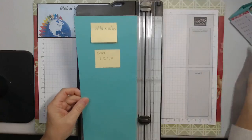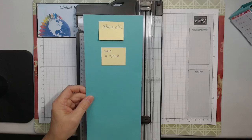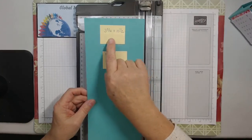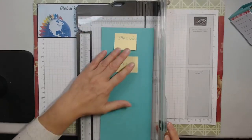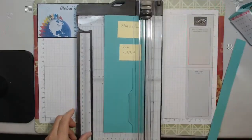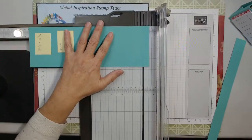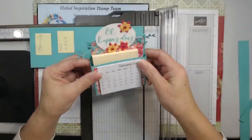So I took a piece of 8.5 by 11, so whatever cardstock size that you have, this will work for. The imperial measurements are 3 3/4 by 10.5, so 3 3/4 across by 10.5. So I have this piece just a little bit bigger than I need, and I'll cut it down to 3 3/4. Flip the arm out by 10.5. Here we go. So that's our base for the holder.